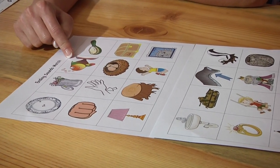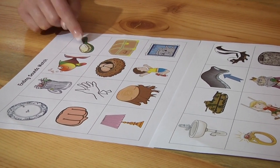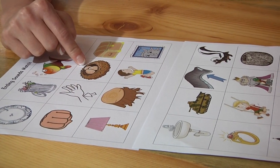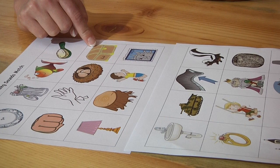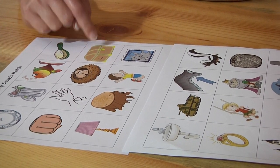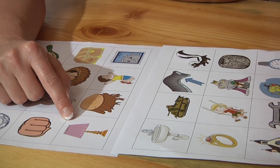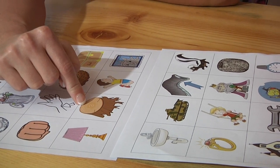Trash. Fish. In this game, children learn about sound blends at the end of words. Again, a sound blend is when two or more consonants go together to make a unique sound, like the ch in which or the st in fist.